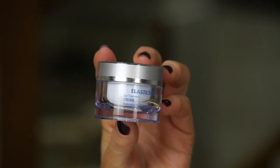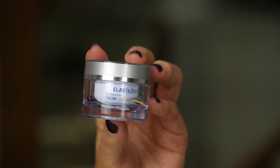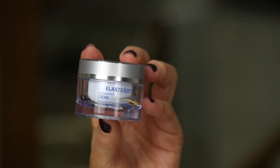Tip number three: please, please make sure you're using an eye cream at night. This is when your skin is working its hardest. It's clean, it gets to sleep, it gets to replenish. If you are over 30, I would even say over 25, depending on your skin type, please start using an eye cream. I love the Obagi eye cream, you know that. That is not new news, and I'm still using it.